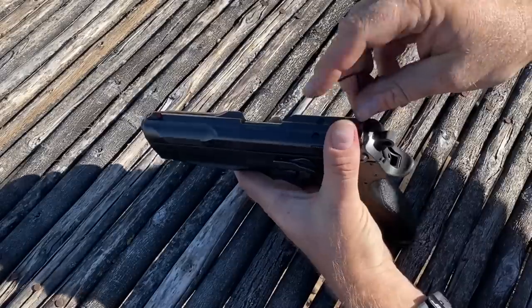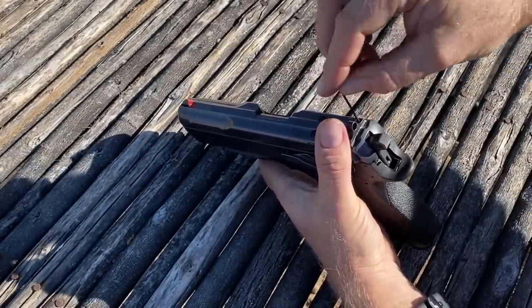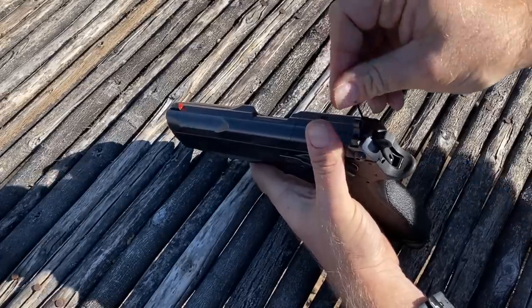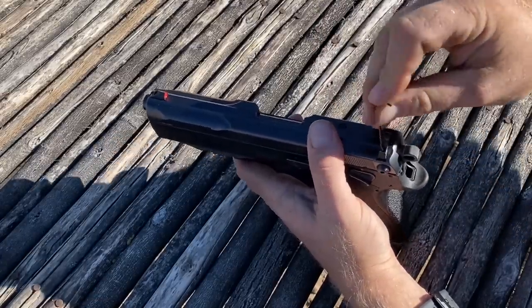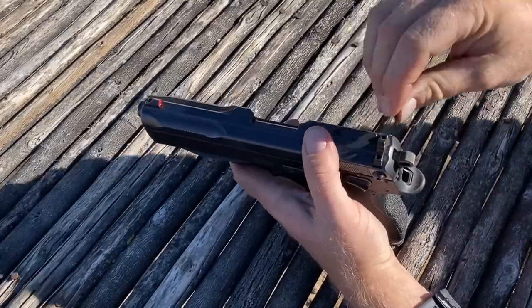Obviously windage adjustable. Let me try and get this lined up so it's exactly straight. Centered, I should say. Crank on those till they're tight. And that's all there is to that.